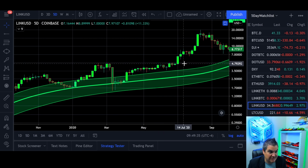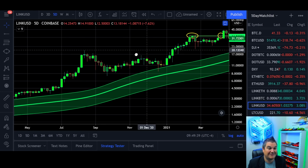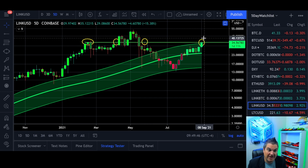So are we going to take this long again? I'm not sure. I don't care. Who cares, right? As long as we're above the Gaussian channel, you shouldn't care, because that's when you're bullish. So a lot of coins are well above, like Cardano's well above its 5-day Gaussian channel.